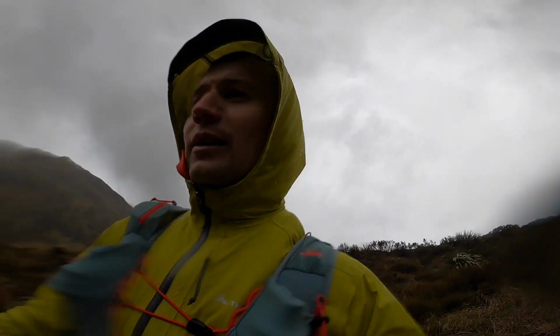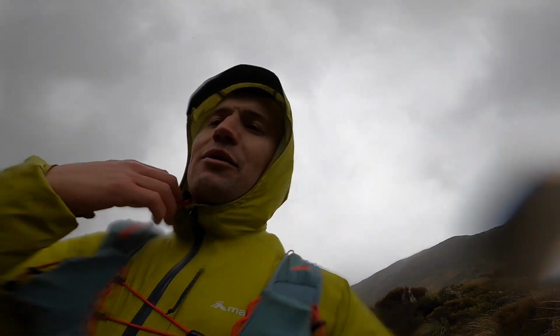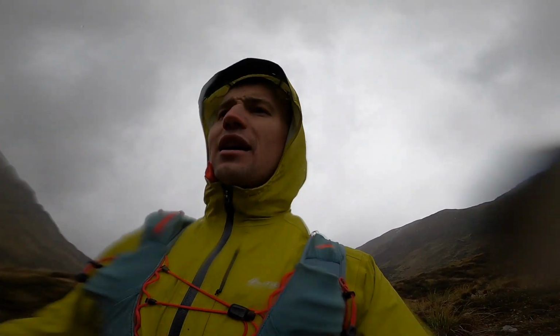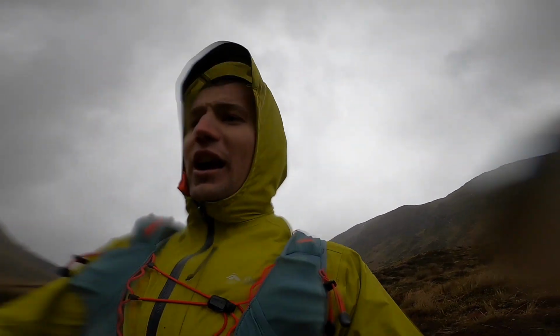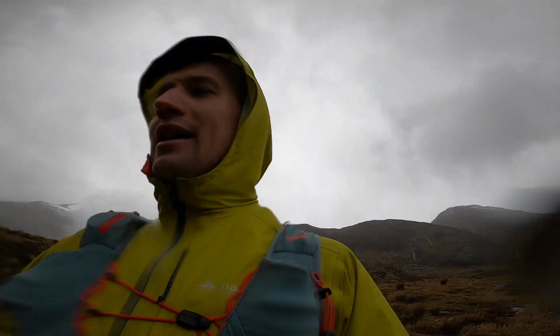And then also one of the lightweight, can't remember the name of it off the top of my head, but it's a fluffy sort of fleece from Macpac. It's ultra light and nice and warm, but just having a few layers, and then a decent pack and a good jacket are the key items.